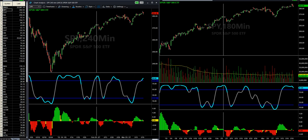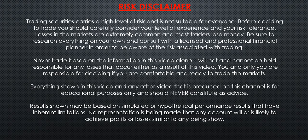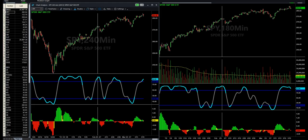Sell, sell, sell! Is this the end of the bull run? Or is this just another buy the dip opportunity? Let's take a closer look. Today is March 20th, 2019, and this is a market update.